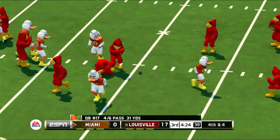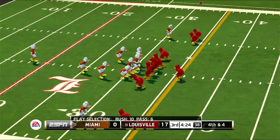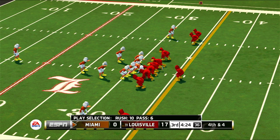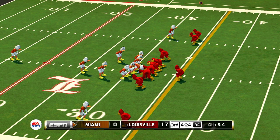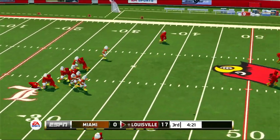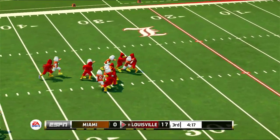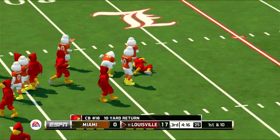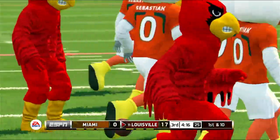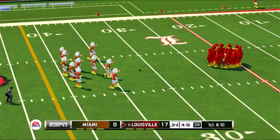Fires quick, tipped. Well defended that time. You're right. Great job here by the defender playing the ball, keeping his balance and getting in the way of that pass. And this one is a beauty. He's out to the 30, and he makes it out to about the 31-yard line. They're ready to begin another drive.